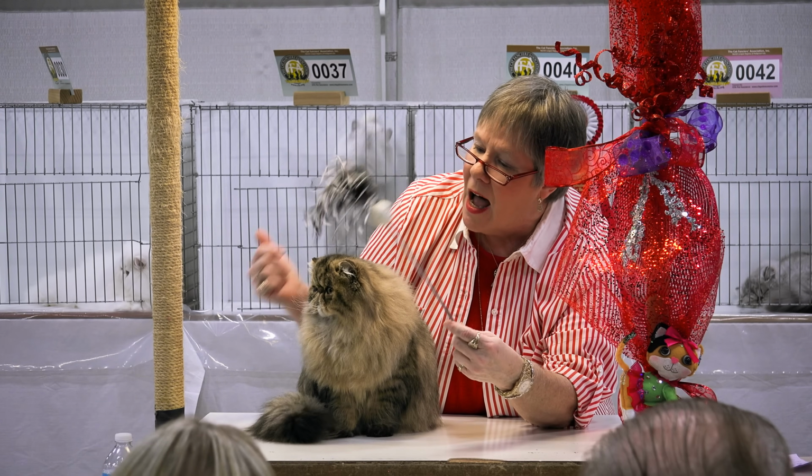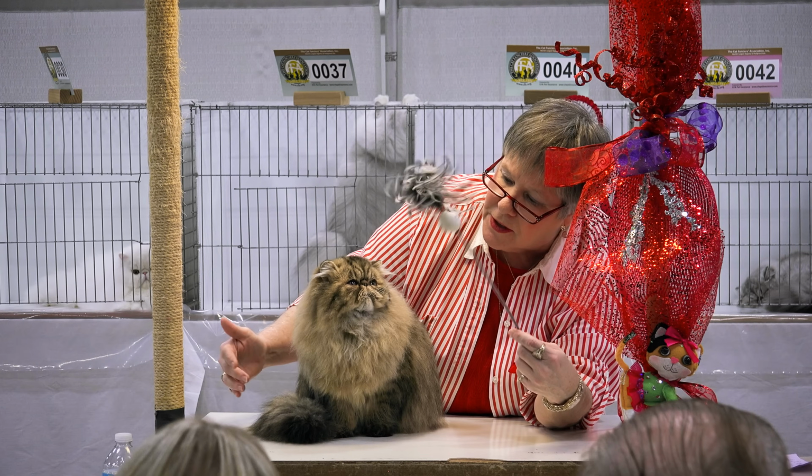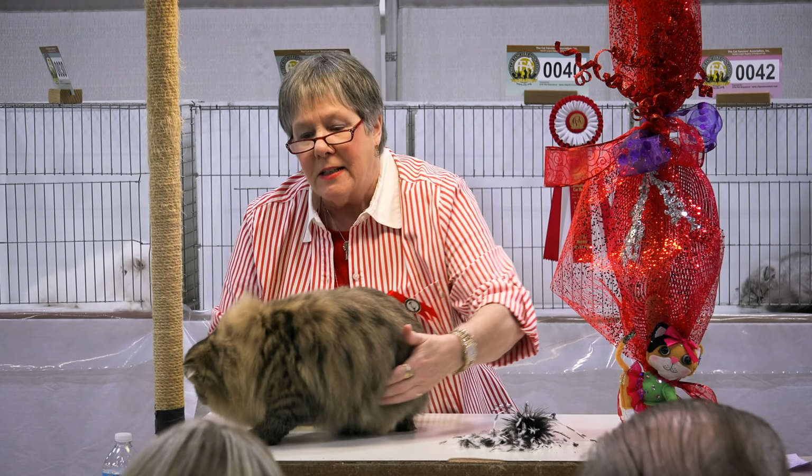The breadth of the eyes, top head, small ears, all the things that the Persian should have. That beautiful ruff that frames the face. This is my 10th.